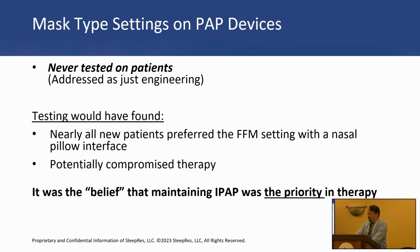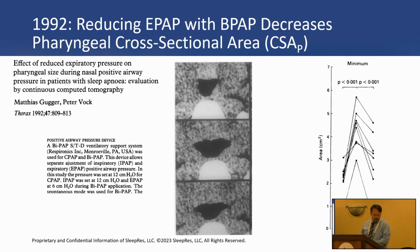The belief was that maintaining IPAP was the priority in therapy. So if you use a nasal pillow mask, you build EPAP due to that increase in resistance, but using the nasal pillow setting basically does away with that and helps compromise your therapy. There was a study in 1992 that showed decreasing EPAP actually decreases cross-sectional area of the pharynx.